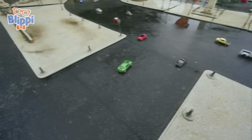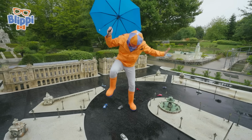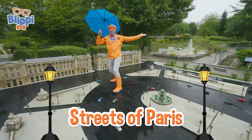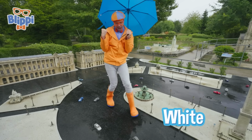Whoa, check it out! These streets in France are pretty busy. Whoa, excuse me, honk. Well, my shoes don't have horns on them. Whoa, you see all these little cars? Yeah, it looks like we're standing in the streets of Paris. Whoa, there's a black car and a red car. Well, look, and a blue car with white racing stripes. Well, so amazing being here, seeing so many cool things.